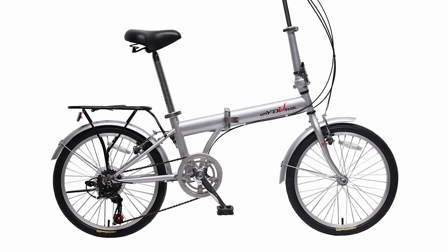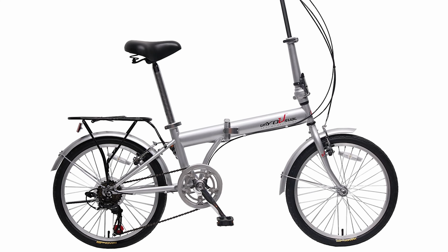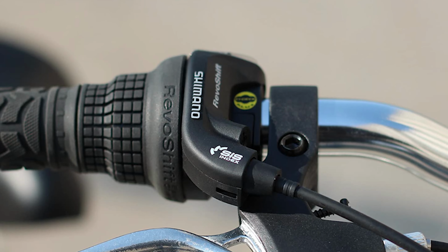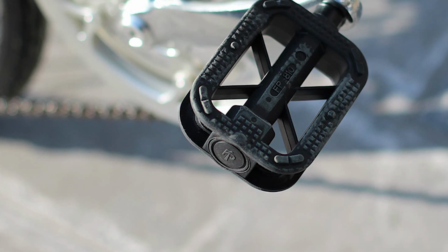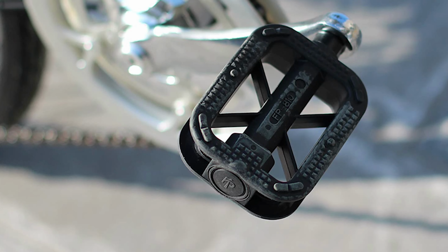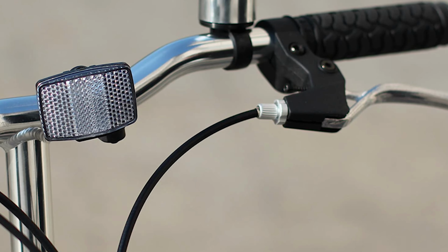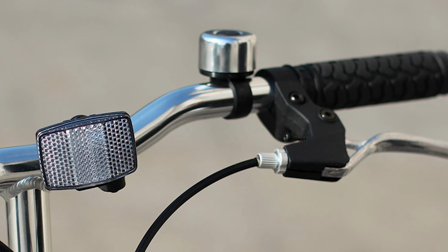Front and rear 20-inch by 1.75-inch tires make this bike a great choice for everyday use on the city streets. They may not be the best tires you can buy, however they will give you pretty good grip on the road and other paved surfaces, as well as some cushioning against any bumps in the road you may come across. This bike also features something which you don't see on many bikes these days, and that's a bell, which is a great little safety device for letting other road users and pedestrians know you're around.